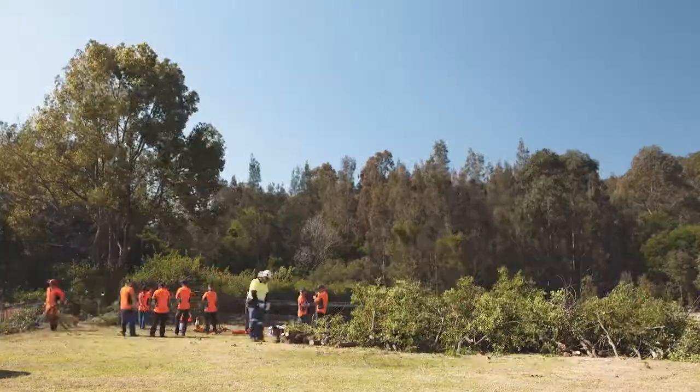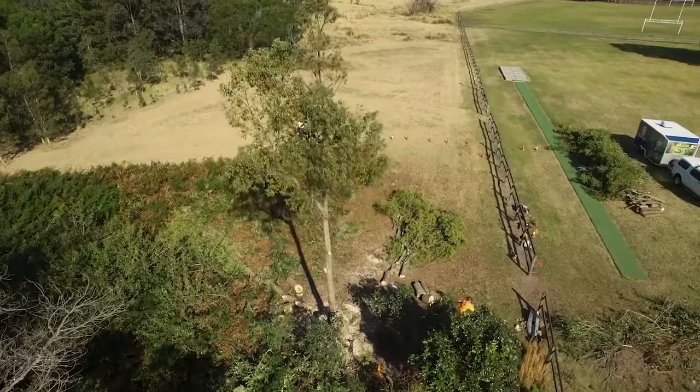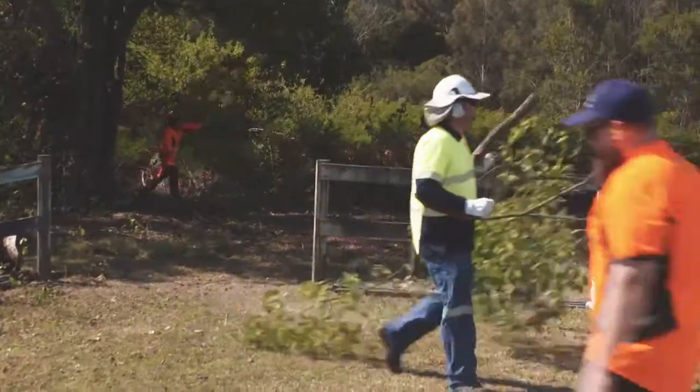If we can remove some of the weed species, which we've done back here with the camphor laurel, also some dead trees that are close to other infrastructure. We had a dead wattle down the bottom and some other trees up the back here. If we can remove that stuff, it gives them more scope to actually plant and also obviously get the weeds out so the native veg can come back in.